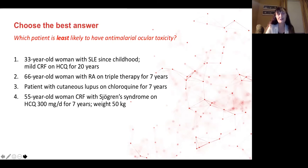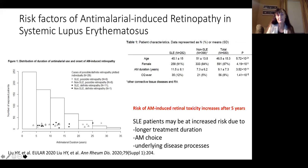And indeed, the answer is the RA patient. And these are data that we now have, we hope, in press. This is conditionally accepted. And our group looked at our patients in London, Ontario, where I practice, with SLE, but also taking hydroxychloroquine for other reasons, including non-systemic lupus, other connective tissue disease, and rheumatoid arthritis. And what we found, as have others, is that antimalarial toxicity to the eyes is very rare before 5 years. And our triangle was possible, whereas the dark circle and dark triangles are proven retinal toxicity. And you can see after 5 years, you start seeing toxicity. And some people can go out many years and still not have toxicity.